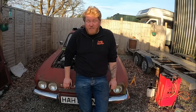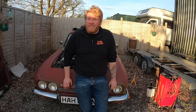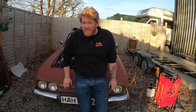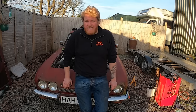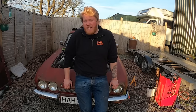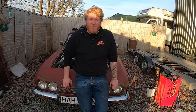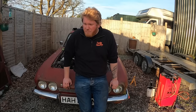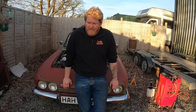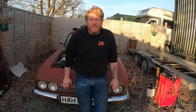Two things could have happened. The most likely one, because I didn't hear anything go bang, is that the clutch is stuck engaged, because I can start the car when it's in gear and it's not pushing the gearbox around at all. The other option is the gearbox has blown up, the input shaft or something on the gearbox has just gone bang. But you'd have thought I'd have heard that or felt that, but I didn't. So the theory is that the clutch is stuck engaged.